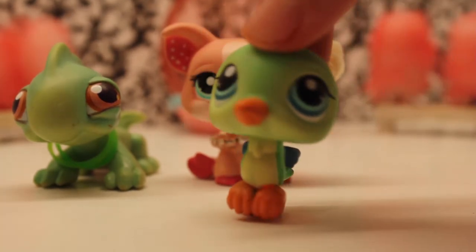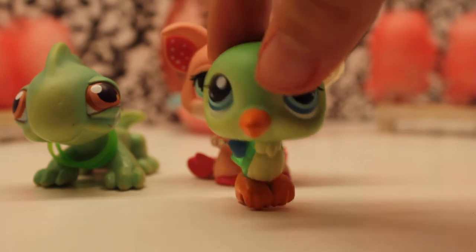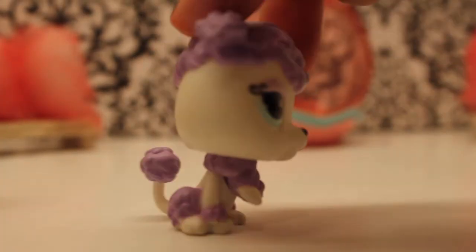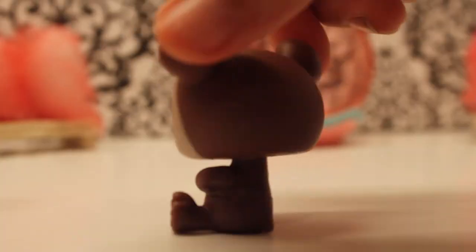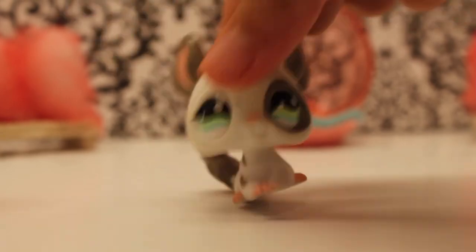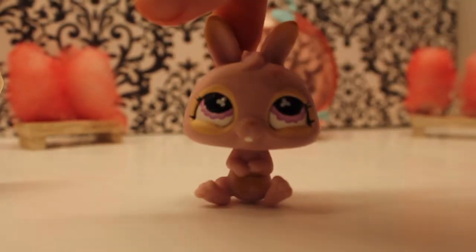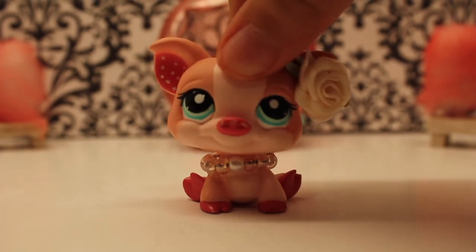Yeah. I also got this really cute bird. I don't know what kind of bird this is, but it's really cute. It's so cute. This is my first bird of this type, but it's really cute. So here are all the LPS, and yeah. So those are all the LPS that I got, and I love them all so much because they are all so cute.